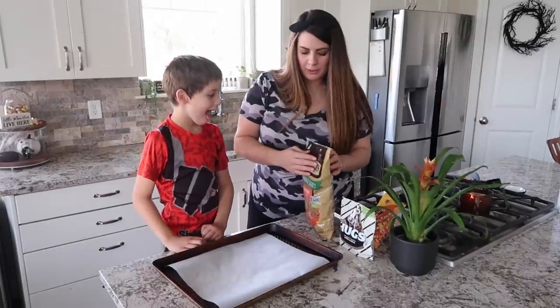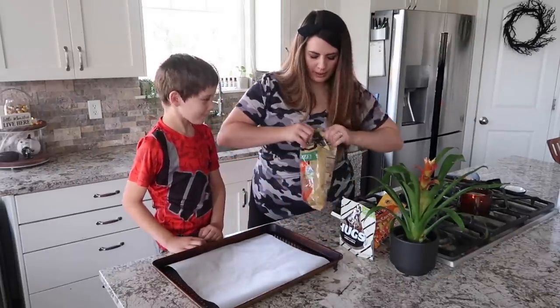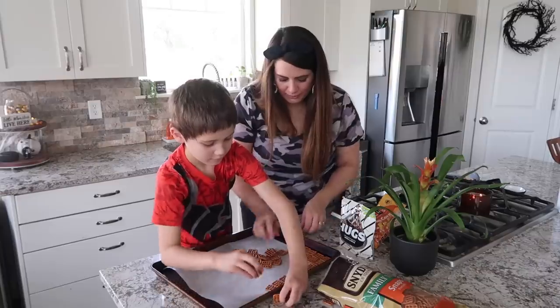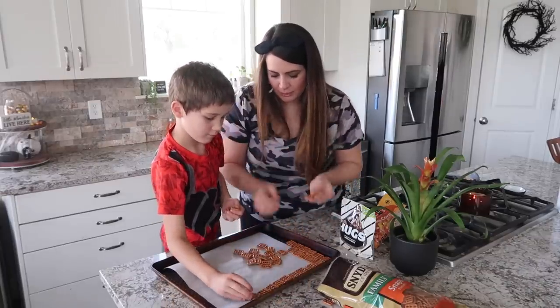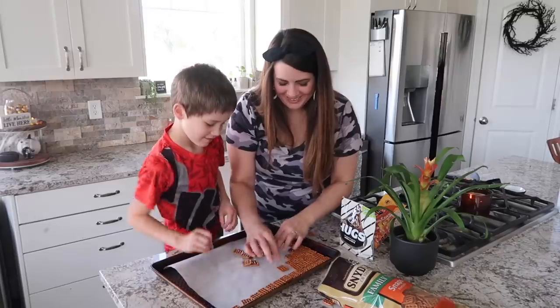All right, so all we have to do to start is take the pretzels and just set them out in one row, okay? One? Yeah, you can eat one. And if you find like a broken one like this, we will just take that one out. We won't use that one, okay? Yeah, you can eat it.